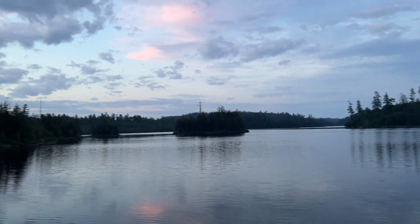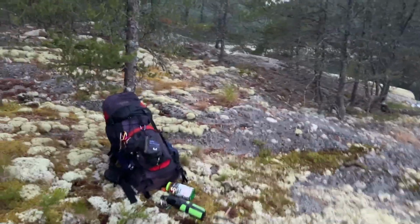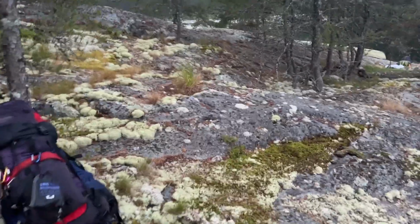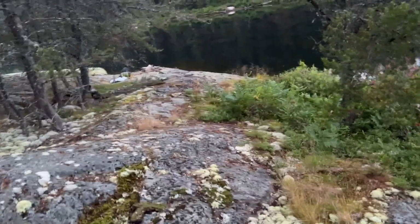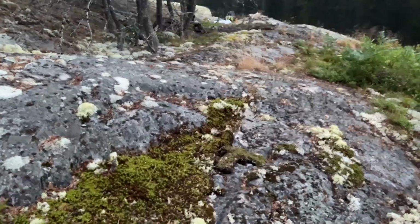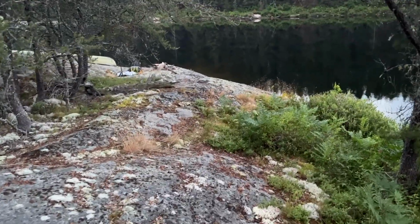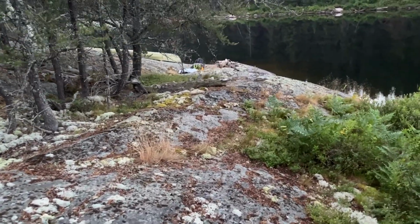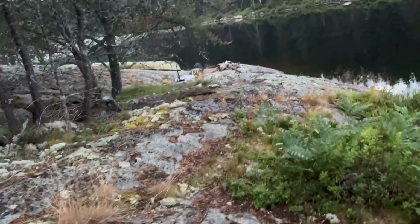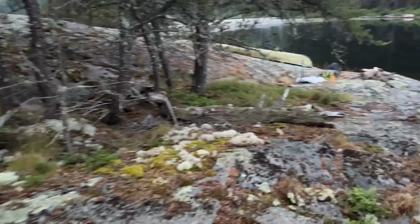Sky's really pretty. I just wiped out on the rocks really bad, pulling the canoe up. These rocks have moss on them and they're a little bit damp and really slippery. I'm concerned about that because it's supposed to rain tomorrow, and I don't want to be falling and smacking my head open.